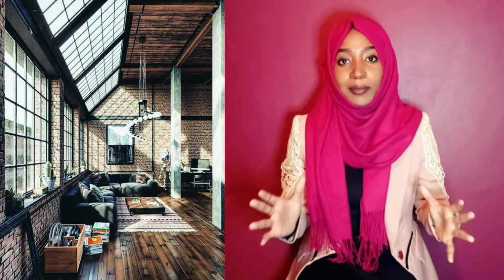Also, you want to consider a color palette that is warm and neutral, and you also want to ensure that your color palette matches the raw materials that you're using for a completely aesthetic industrial look. Furniture for industrial design is supposed to be simple, without a lot of details. When it comes to your lamps, you want to go for metal finishes. Your floors can be polished concrete, and yeah, that's pretty much it.